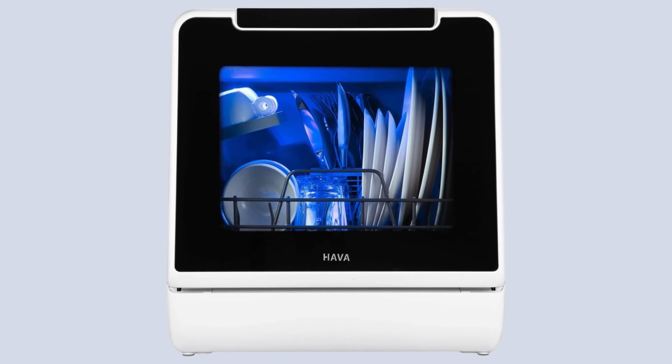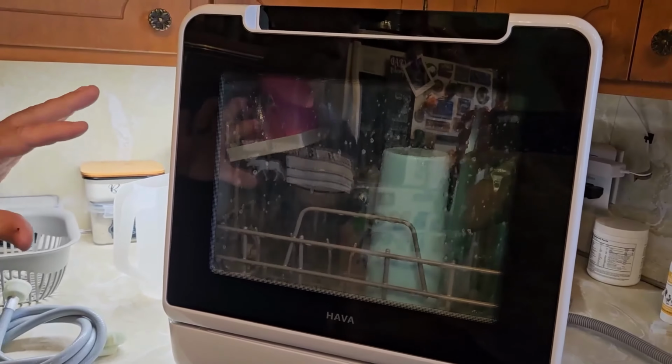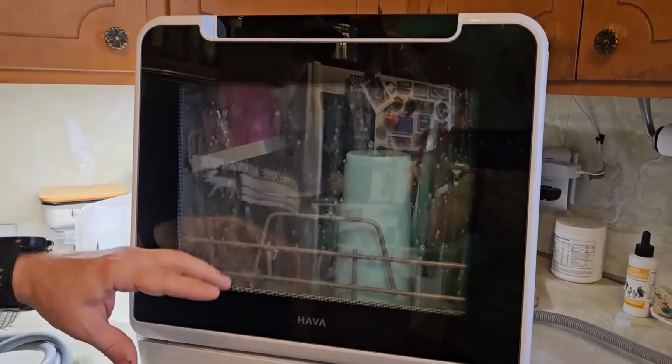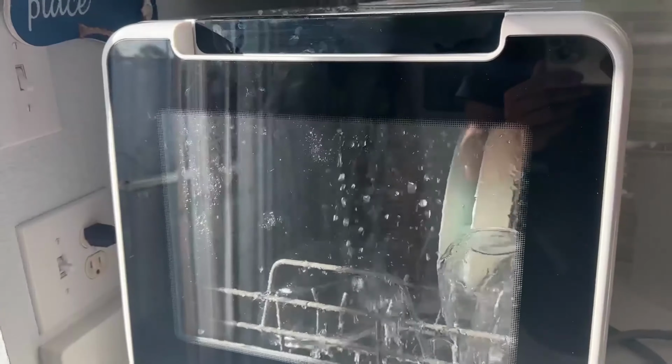Concluding, the Hava countertop dishwasher not only saves space, but also significantly reduces water consumption by 80% compared to hand washing, supporting both sustainability and cost-effectiveness.